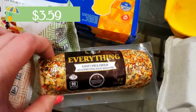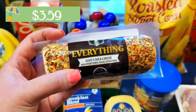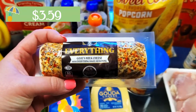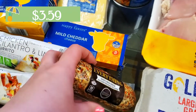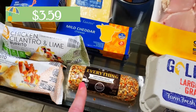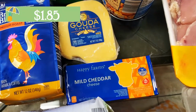I grabbed one of these. A couple weeks ago I bought the mango chili goat cheese, but they restocked and they had this one here, and they also have an amaretto, a cherry kind of flavored one, I think it is. But if you check out any of my shop with me's from the past couple weeks, you'll probably see those in there. I also grabbed a mild cheddar.